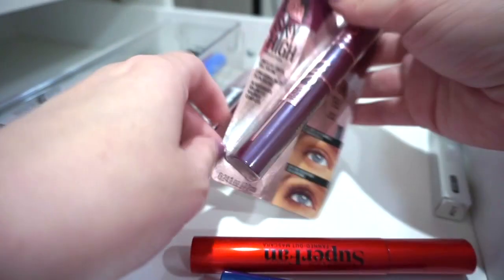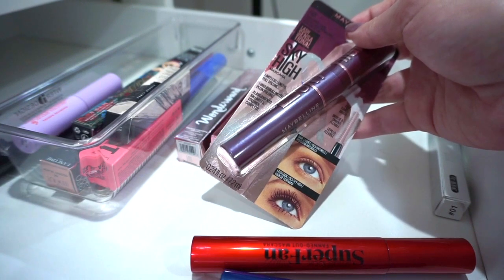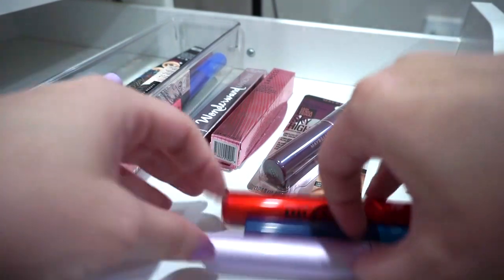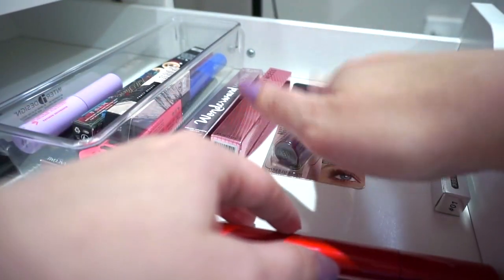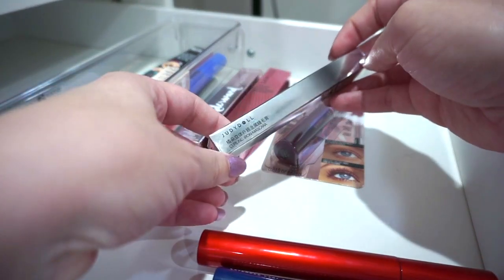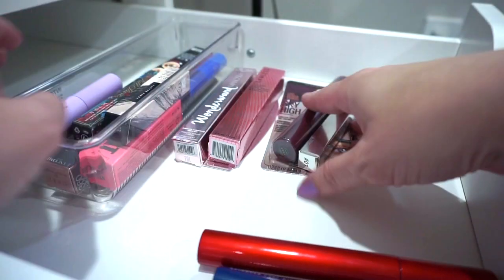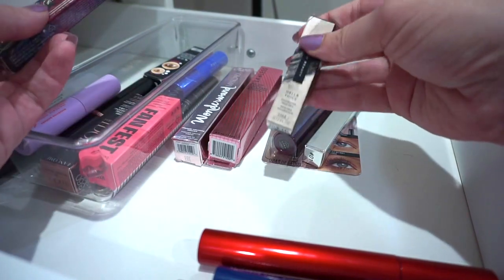This is the Maybelline Sky High in Burgundy. I've not tried this shade yet, but I honestly was not wowed by this mascara, and I'd probably pick the e.l.f. over that one. So I would say no, but again, I don't know about the colored one. And then this is also new to me, so I'm not going to include this. This is a curling iron mascara from Judy Doll, which looks amazing. And man, there's a lot of stuff here I've not tried before.